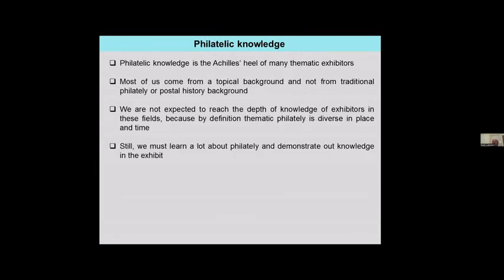Moving to philatelic knowledge, a great Achilles heel of many thematic exhibitors. There's a reason why thematic exhibitors usually score low on philatelic knowledge. And it's because most of us, like myself, come from a topical background. We collected stamps because we liked the picture, but we didn't have any background in postal history or in traditional philately. So we're lacking knowledge there. We need to improve as philatelists. If we exhibit, we need to improve that part.